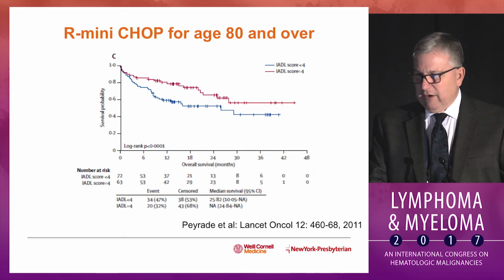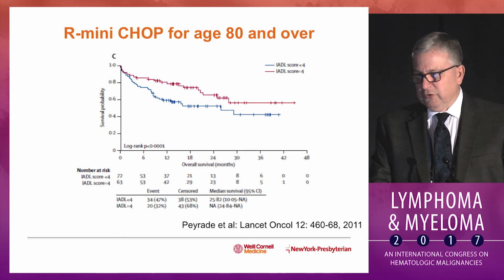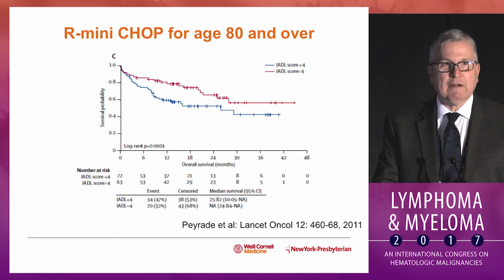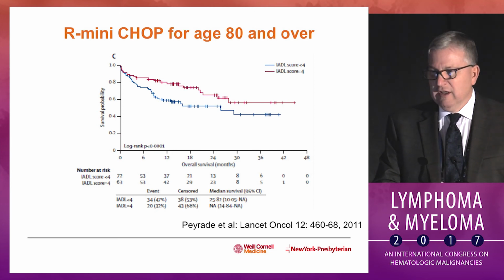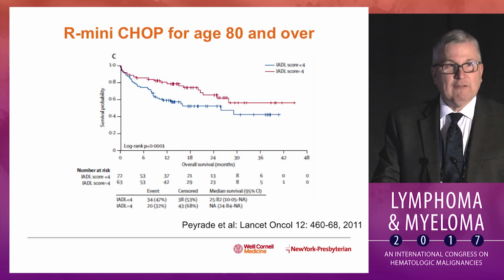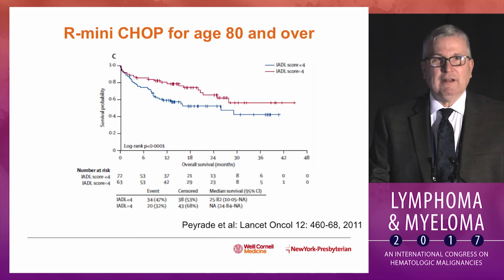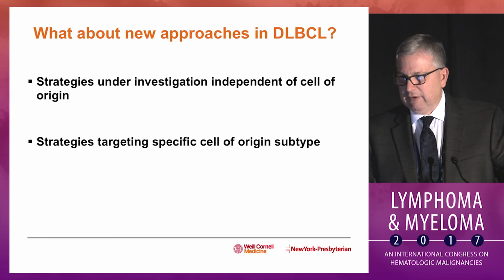And that based on the functional status of the patients, but even with relatively poor functional status, somewhere around 50% of patients had an overall survival of 2 years or longer, and so I tend to quote these patients a cure rate of somewhere around 40 or 50%, which is, again, for an 80-year-old who often has an unfavorable lymphoma, fairly reasonable. And obviously, we're balancing out efficacy and toxicity in this scenario.